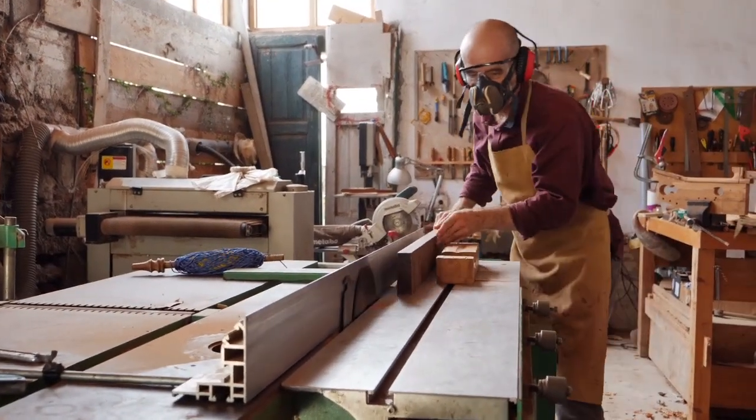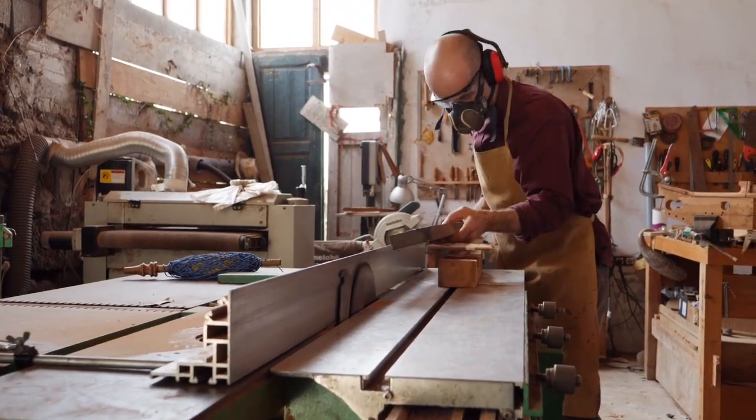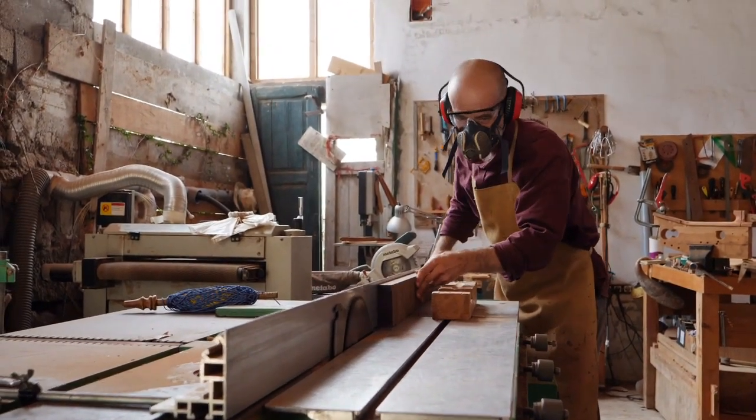Vicente now cuts out the sides of the piece of wenge wood, a bit like cutting a wafer-thin slice of bread from a loaf.